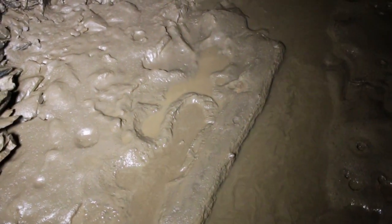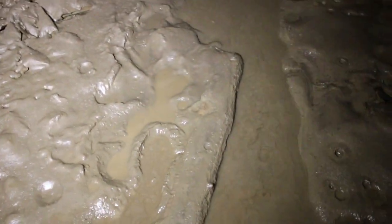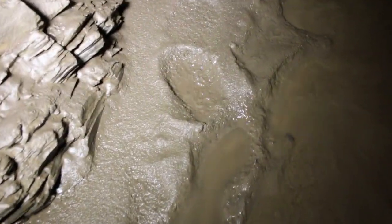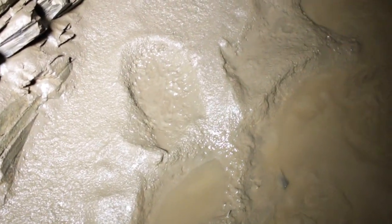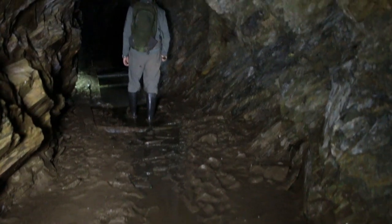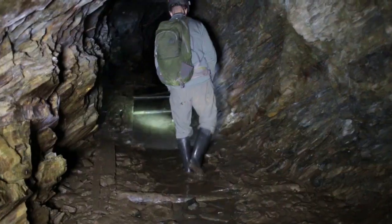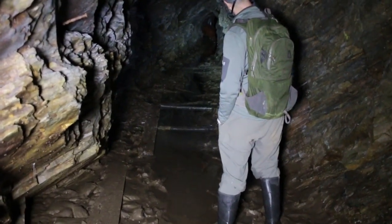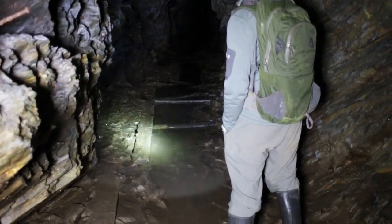So we're finding other footprints that were in this mine. Here's some in the mud. These are not us. That one right there, not us. That one right there, not us. So others have come this far. I see track ties starting. Going across up the floor there.